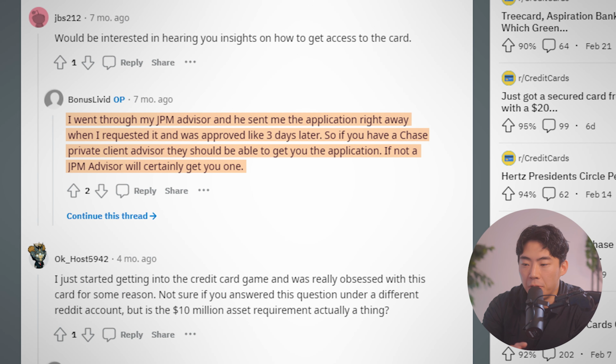Even as an example, there's a Reddit user who reportedly had the JP Morgan Reserve card, and he had answered the question of how to get access to the card, with his reply being, I went through the JP Morgan advisor and he sent me the application right away when I requested it and I was approved like 3 days later. So if you have a Chase private client advisor, they should be able to get you the application as well. If not, a JP Morgan advisor would certainly get you one too.